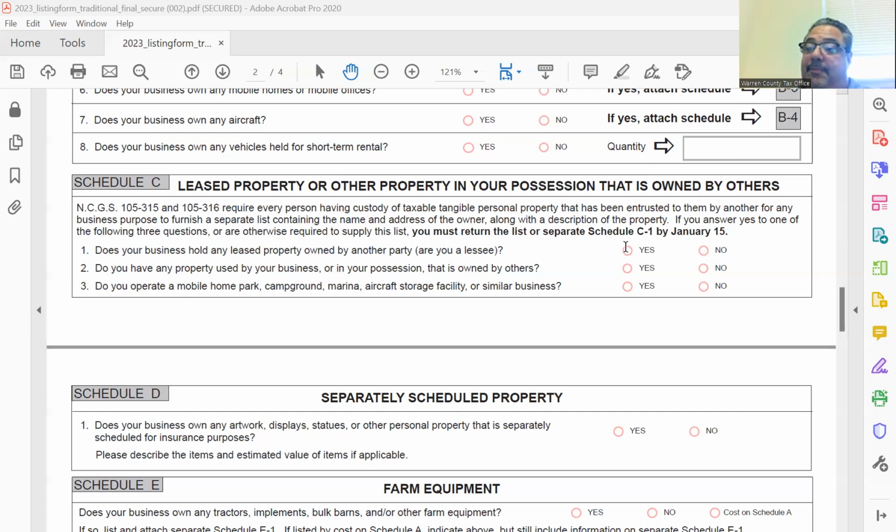I was going to say, is it safe to say that this is a discussion people should be having with the property owners if they are leasing anything that could be taxed as personal property? All the way from computer equipment to refrigeration equipment to tractors to mobile offices. If you are leasing that property from someone else, is it safe to say that this is a discussion you should be having in your lease agreement?